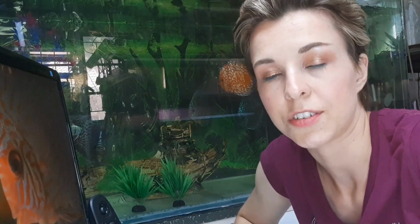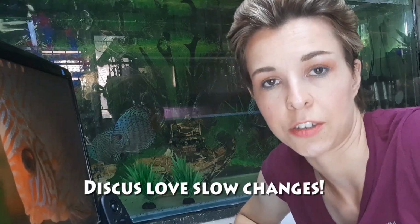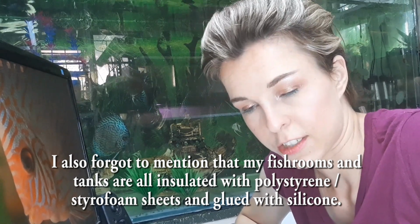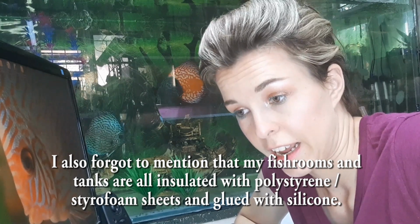Okay, second thing is heat. We all know discus need heat. A very slow drop in temperature is fine. It's okay for them because when rainwater in the Amazon River fills up in the rain season, the temperature drops. It's natural. Discus can handle 26, 27, 28 degrees Celsius pretty much fine. The one time in my first 2 years of discus keeping, I lost one discus to the cold, and that discus only died at 21 degrees Celsius. So discus can handle cold.